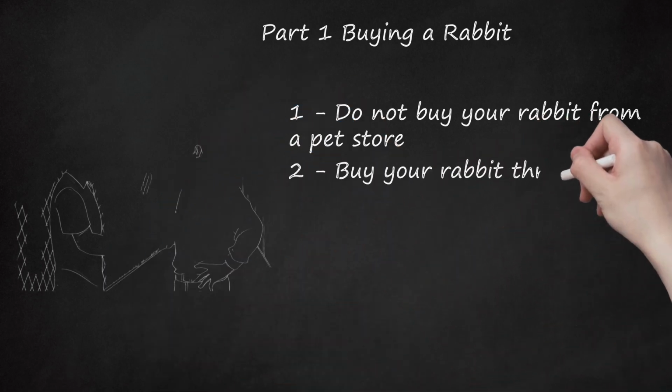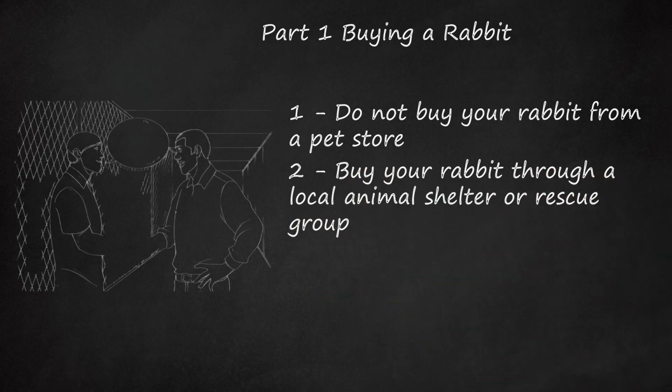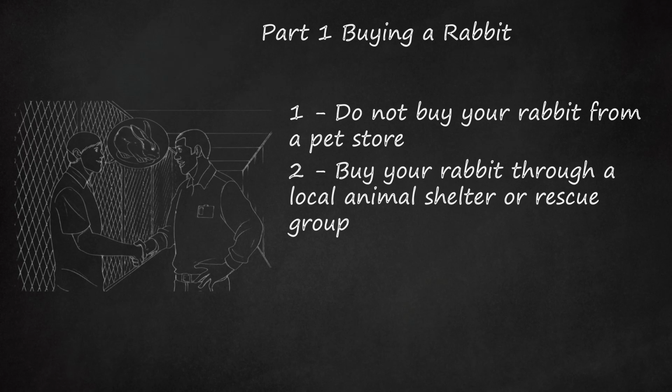2. Buy your rabbit through a local animal shelter or rescue group. Compared with the staff at a pet store, the staff at an animal shelter or rescue group is more likely to have in-depth knowledge of rabbit care. In addition, rabbits tend to be healthier and better socialized at an animal shelter or rescue group than a pet store. Visit the shelter or rescue group before purchasing your rabbit.